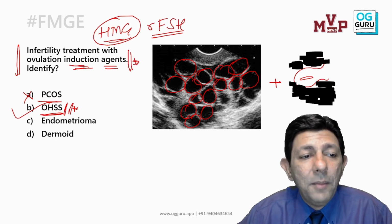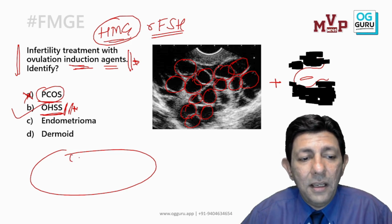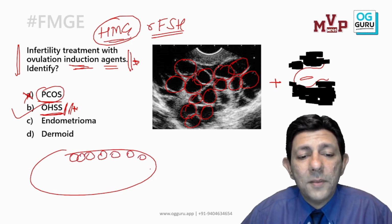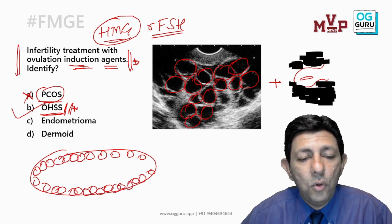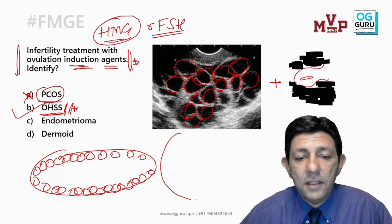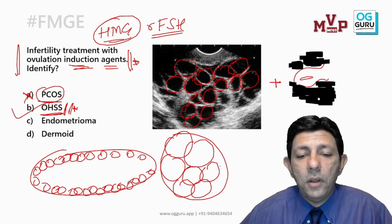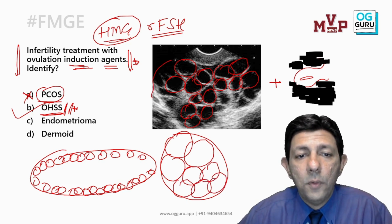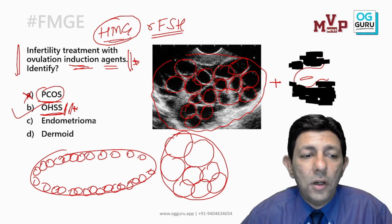agents. Now, can anybody tell me why it is not PCOS? Don't make a mistake. PCOS has a necklace of pearl pattern, where there are multiple small follicles arranged in the periphery. Okay, all small follicles arranged in the periphery. So don't get confused. This is the difference: when you have multiple big follicles, all coming in the center, also multiple big follicles within the ovary with free fluid and ascites, that is OHSS and not PCOS.